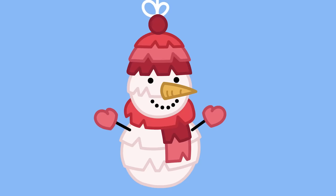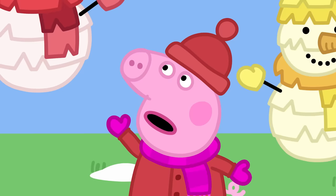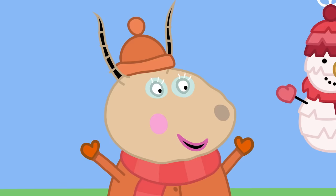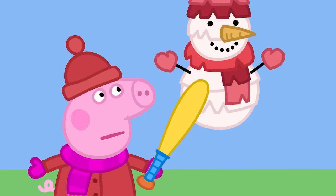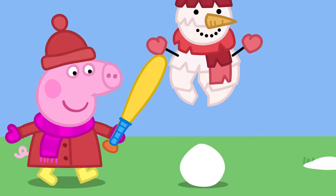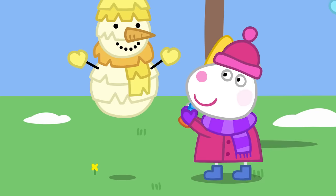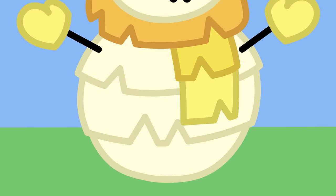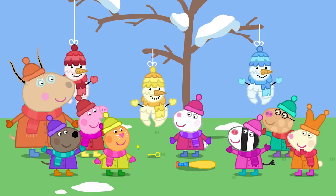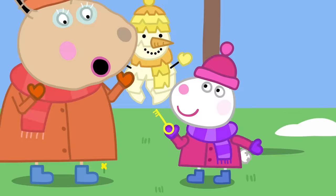These are piñatas. You have to find the exciting surprises inside. How do we do that? You break them open with these soft foam bats. Hooray! It's full of snow. Mine too. Oh! Hooray! I did it! The second key! Only one more to go.